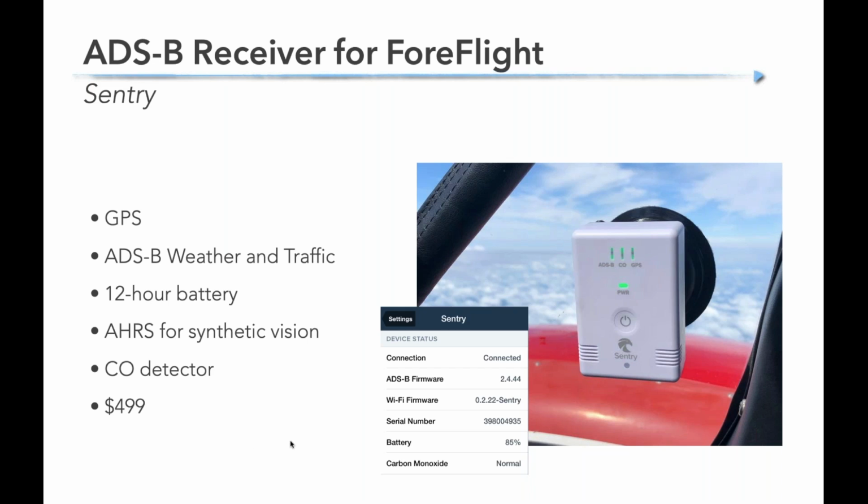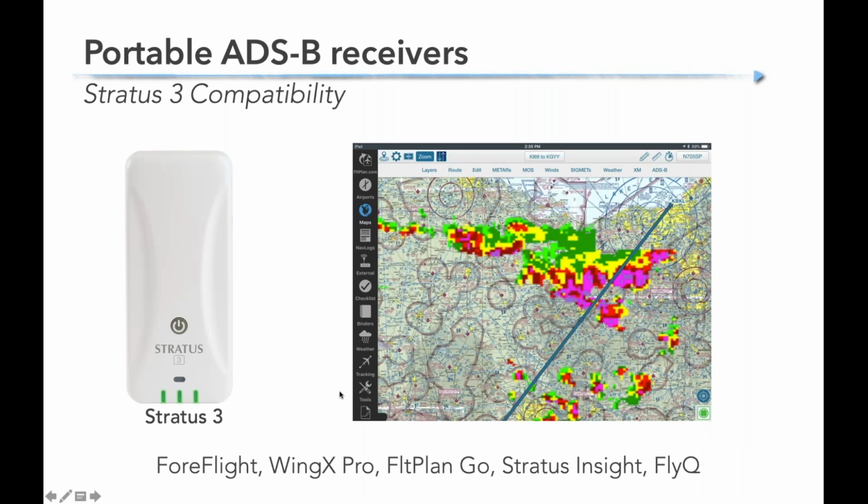And you can see here on the Sentry screen, this is a ForeFlight screenshot trimmed down. It's got carbon monoxide. It's continuously monitoring the levels in the aircraft. And if it were to detect some kind of issue related to your engine or heater, it's going to give a loud siren on the actual Sentry. It's going to give you an alert in ForeFlight. It's going to get your attention, essentially. So a nice little backup tool there from Sentry and the carbon monoxide feature.